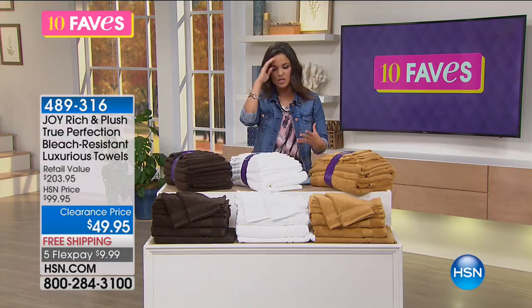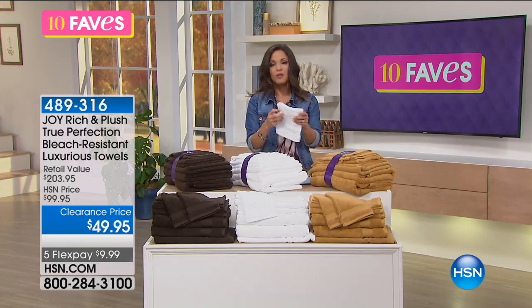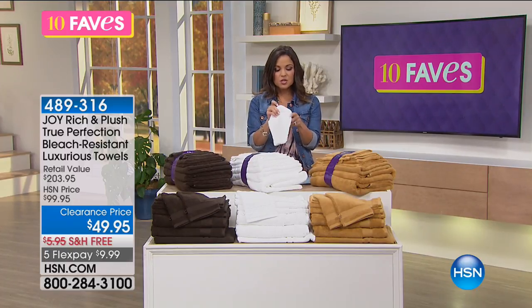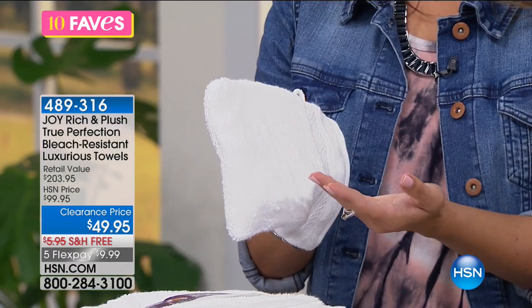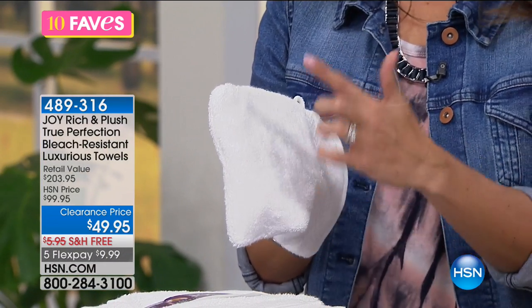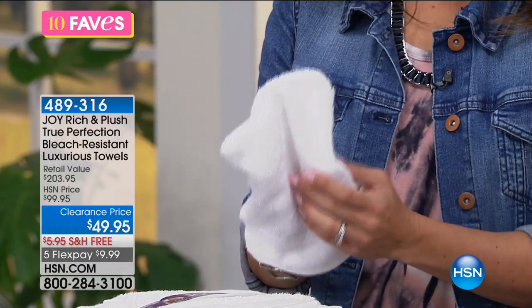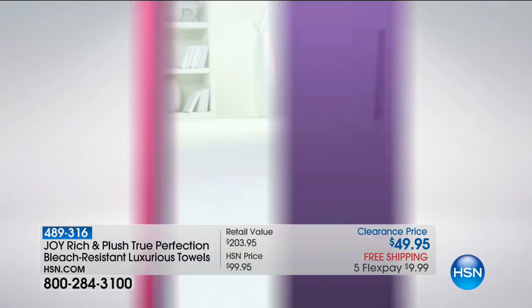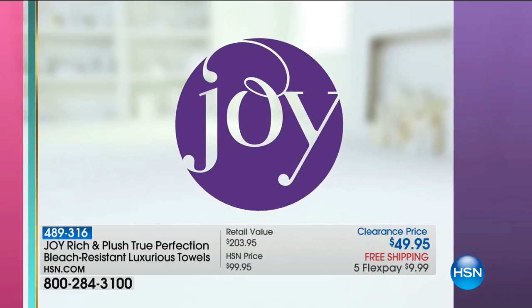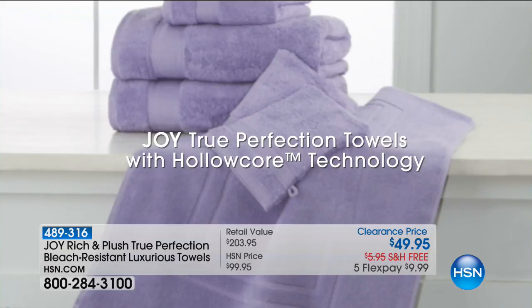Now, what makes these so different? So these feature something called hollow core technology. And what that means is it's just the way that the thread is. The core is actually hollow. So what does that do? It allows more airflow. So that means these are more lightweight. They dry quicker than anything you've ever tried, and they bloom. The more you wash these, the more the threads expand. And that means a softer, more luxurious, plush, and fluffy towel.